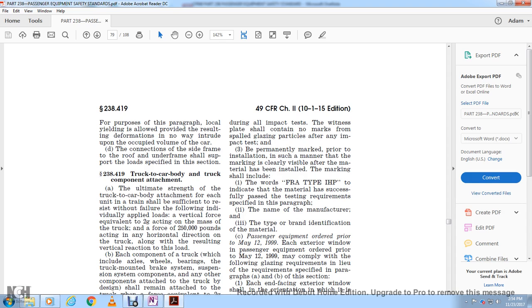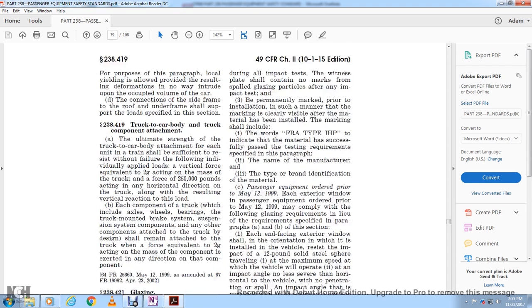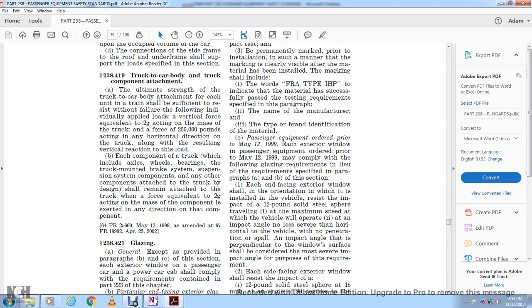the name of the manufacturer, the type or brand identification of the material. For passenger equipment ordered prior to May 12, 1999, exterior windows of passenger equipment ordered before May 12, 1999 must comply with the following glazing requirements in lieu of the requirements specified in paragraphs A and B of this section. Each end-facing exterior window, in the orientation in which it is installed in the vehicle, shall be resistant to the impact of a 12-pound steel sphere traveling at the maximum speed at which the vehicle will operate, with the impact at an angle of no less than the most severe horizontal of the vehicle, with no penetration or spalling. The impact at an angle perpendicular to the window surface is considered the most severe impact angle for the purpose of the requirement.